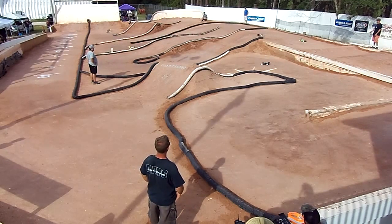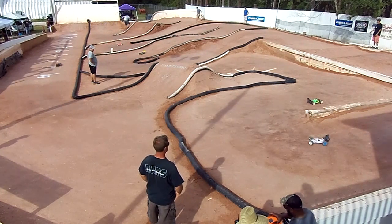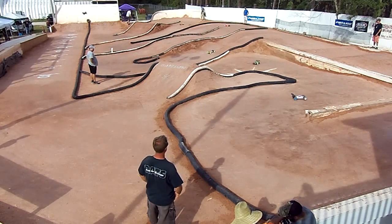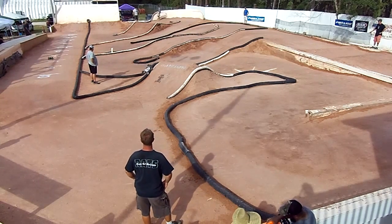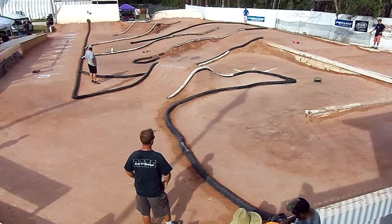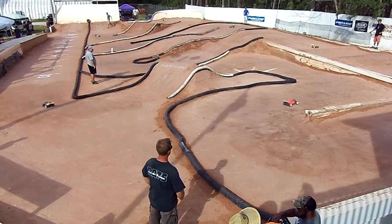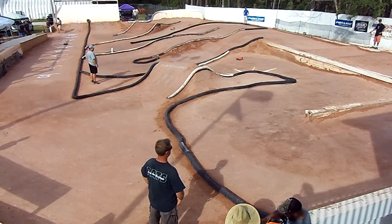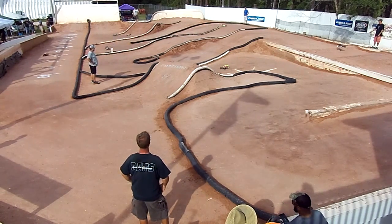Your current order, we got Glenn out front, Taylor in the 2, Mike 3, Scott Setzer in the 4, Dominic 5, Bob 6, AJ off the track. Noah in the 8, Jesse 9. Jesse off the track, and Chris off the track. Just 45 seconds left to go for Glenn and Taylor.